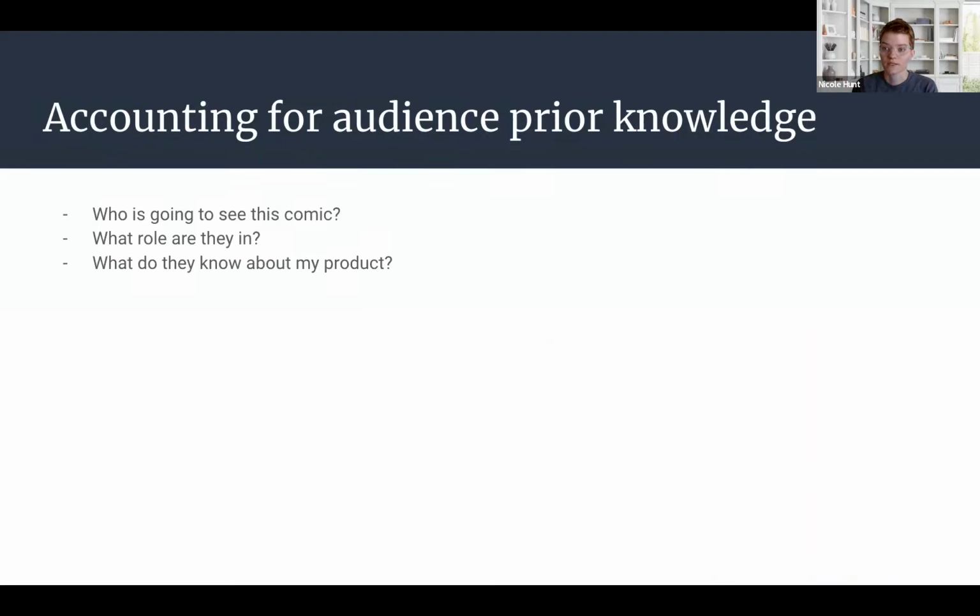So some of the questions you want to take into account and ask yourself as you're creating a comic, or telling a story in general in a business setting, are: who's going to see this comic or the story you're telling? What role are they in? What do they already know about the product that you're going to be talking about? It's safe to assume that people don't know much, partially because people are often context switching all day. You know, maybe some person is in back-to-back meetings.